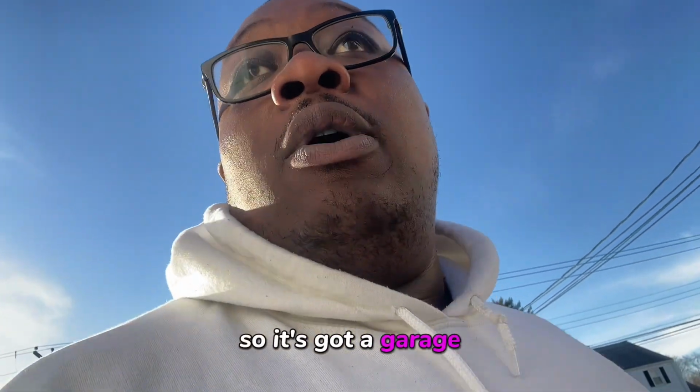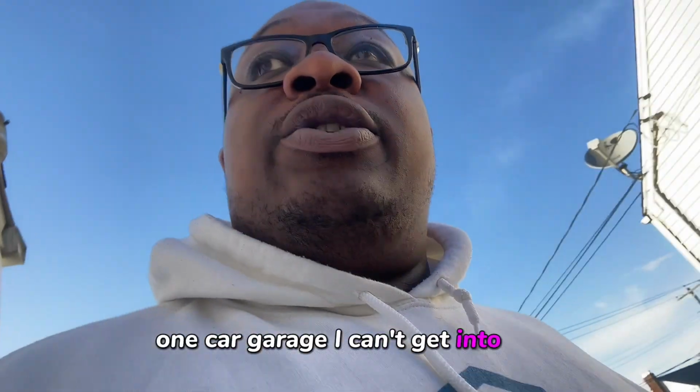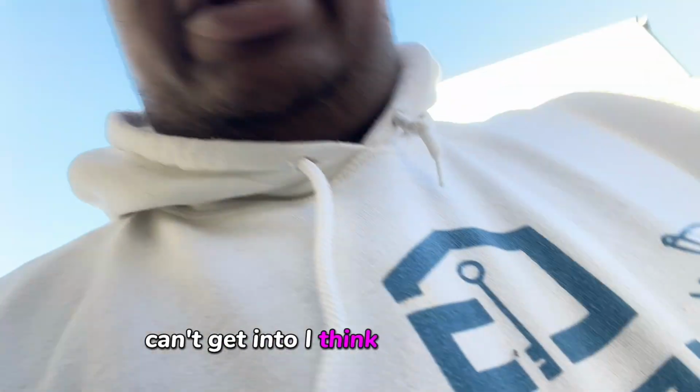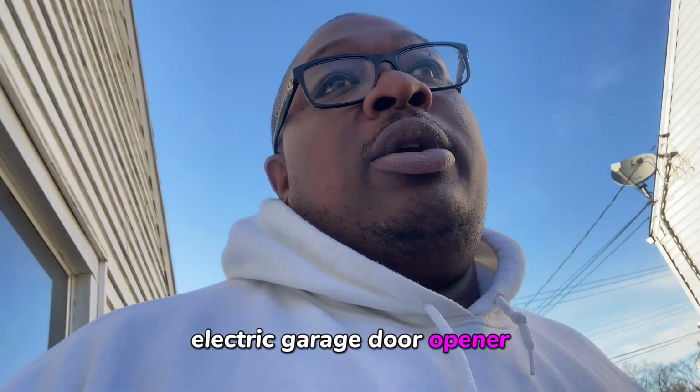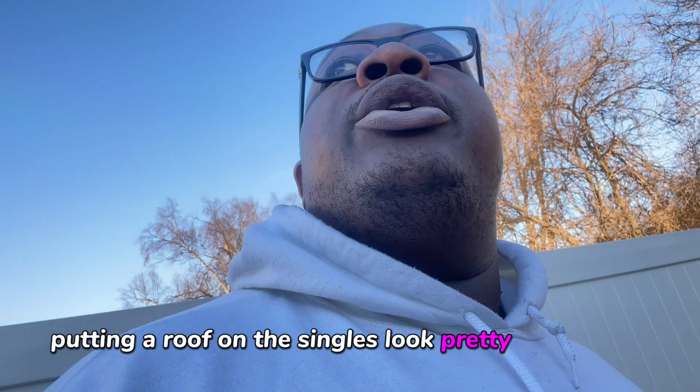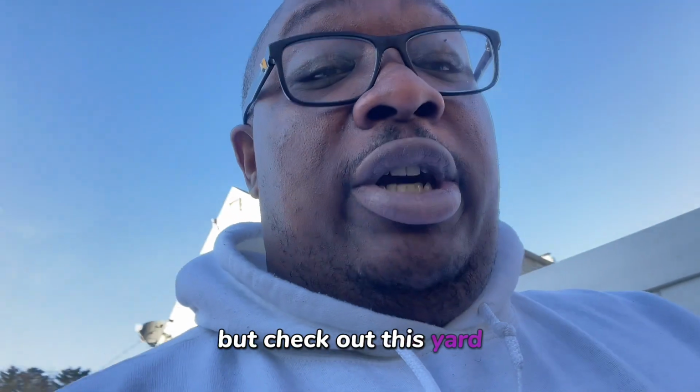So it's got a garage, 1-car garage I can't get into. I think it has an electric garage door opener. It's got a new garage door on it. The roof on this property is new, so I don't think you ought to worry about putting the roof on. The shingles look pretty new. All right, but check out this yard.